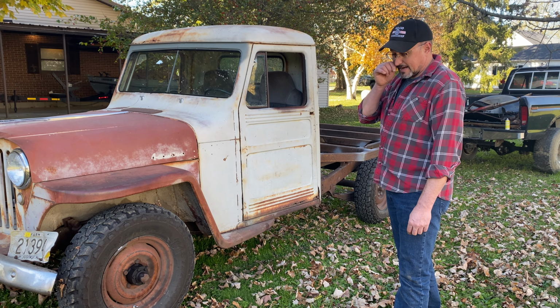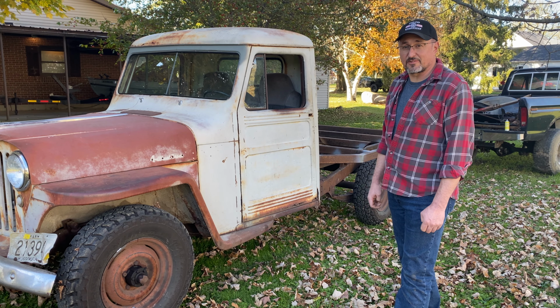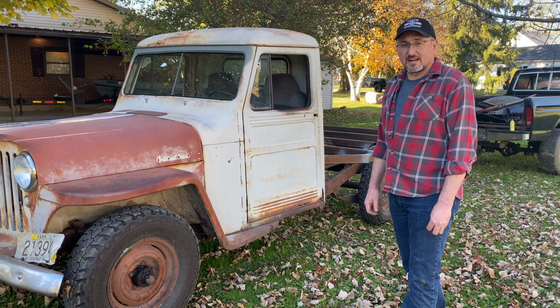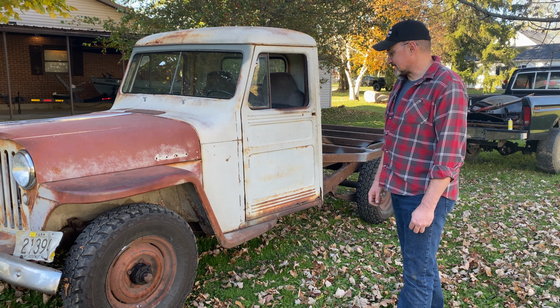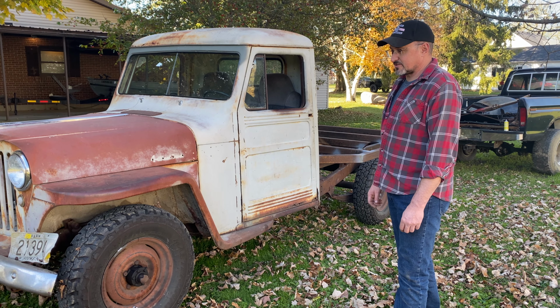So we ended up going back about 3 weeks later to get it. It's a 9-hour drive one way, and we made that trip in 2 days. We were up there one day, picked it up, and came back the next. So it is a 1950 Willys truck.